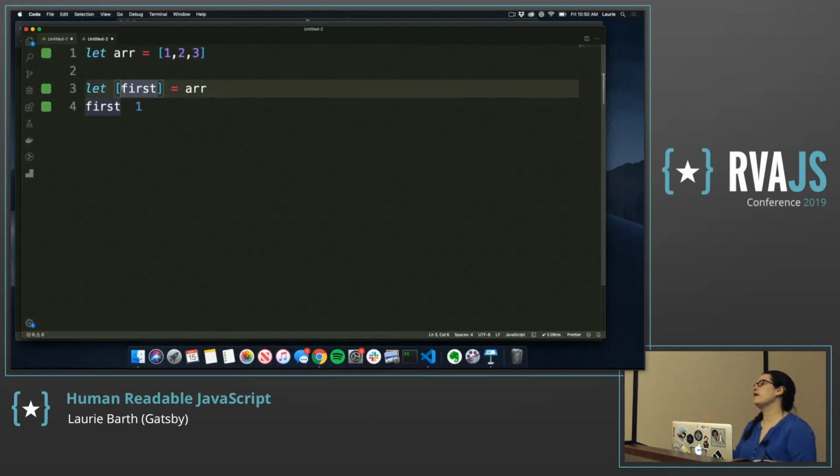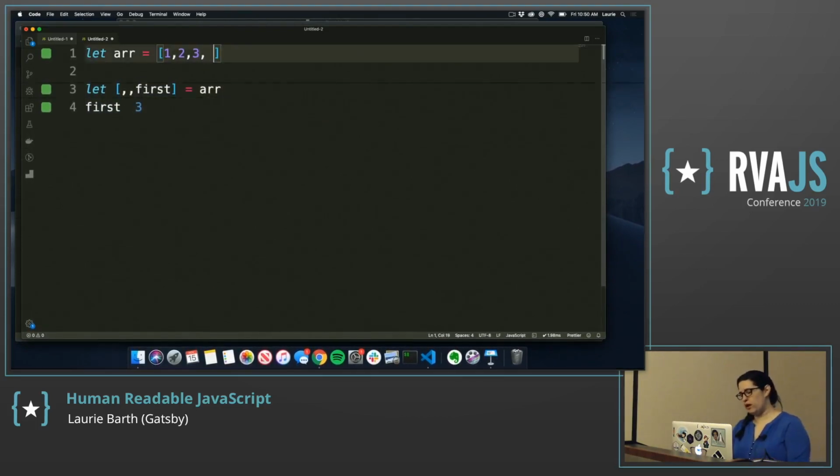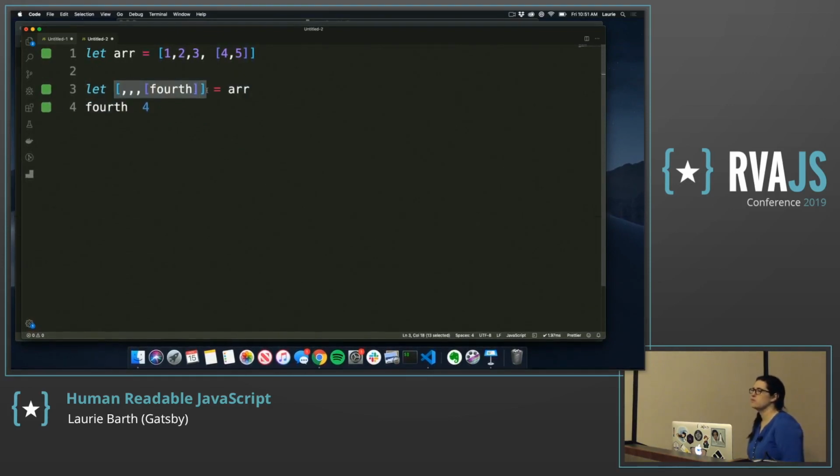But what if we didn't want to define all these variables that we don't actually want? Commas. We've now ignored these other positions. We can go multiple levels deep if we want. Think about the readability of this. It works. Does anyone actually want to read that or use that? Maybe, maybe not. It's worth considering your use case.